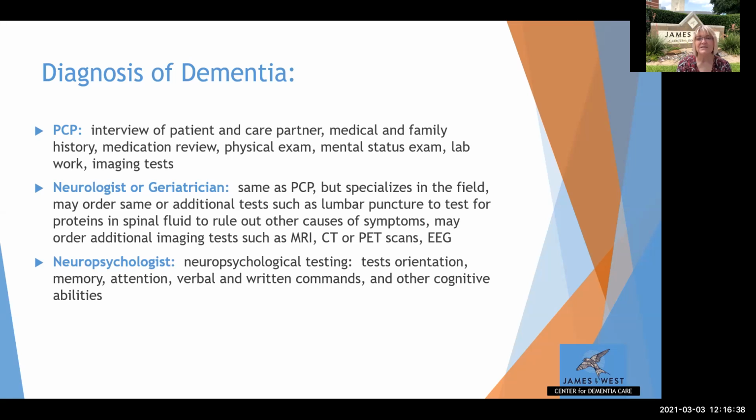I was on a program last week where they were showing that now in those lumbar punctures, they're starting to think they may be able to even diagnose Alzheimer's disease. We're right on the verge of an awful lot of breakthroughs, but they start to rule out. The neurologist may also send you to a neuropsychologist where they will do some neuropsych testing. Sometimes this is 4 to 6 hour testing where they're going to test orientation, memory, attention, verbal and written commands, and other cognitive abilities.